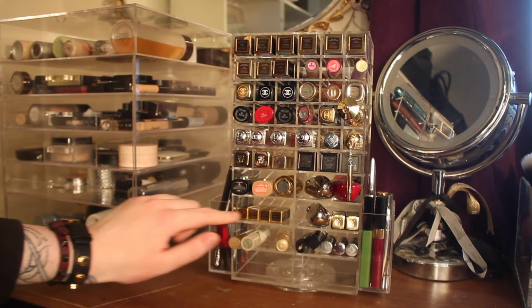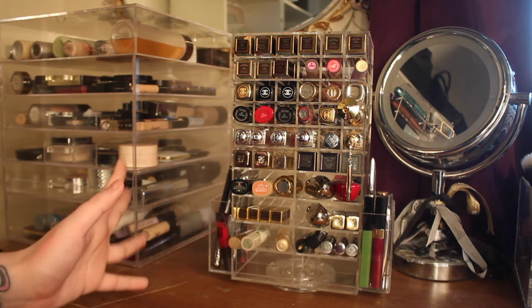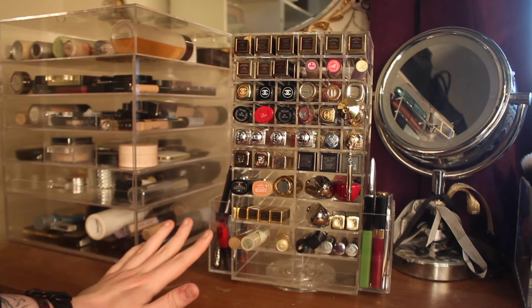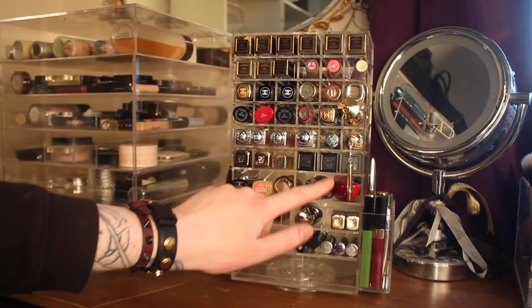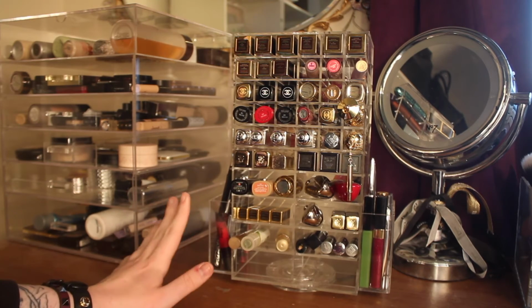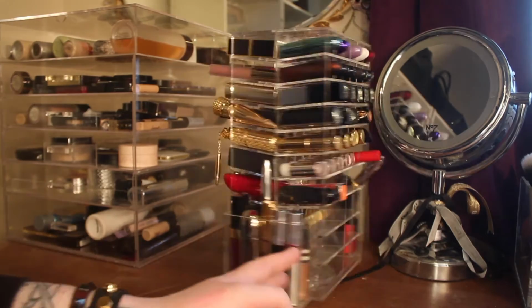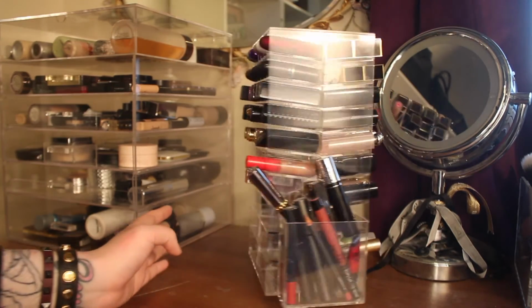these bigger drawers, but I've had to use them for lipsticks because certain ones are too big to fit in the little compartments, so I have instead used those to hold some of my bigger lipsticks, some of the more odd shaped ones that I maybe don't want to display as much. So you can see the rotating action like this. It works absolutely seamlessly and smoothly. I never have issues with it.